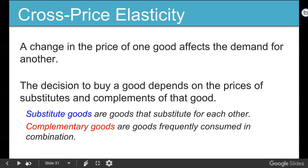So, how does a change in price of one product impact the sales of another? And ultimately, it depends again. You can end up with a positive or negative cross-price elasticity, depending on whether a product is a substitute or a complement. If Mountain Dew gets cheaper, what are we going to do? We drink more Mountain Dew, and if we're drinking more Mountain Dew, we're going to drink less SunTrop, right?